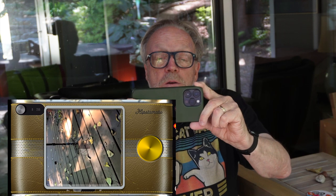The Hipstamatic app, if you've been around long enough, you know, is a favorite of mine, and I do a lot of work in it. One of the parts of the app that I like the best, and I'm photographing my camera setup there, you can see what the app looks like, and when I take a picture, the processing comes out the bottom here. I'm using a particular lens and film combination in the Hipstamatic app that gives me a false double exposure.